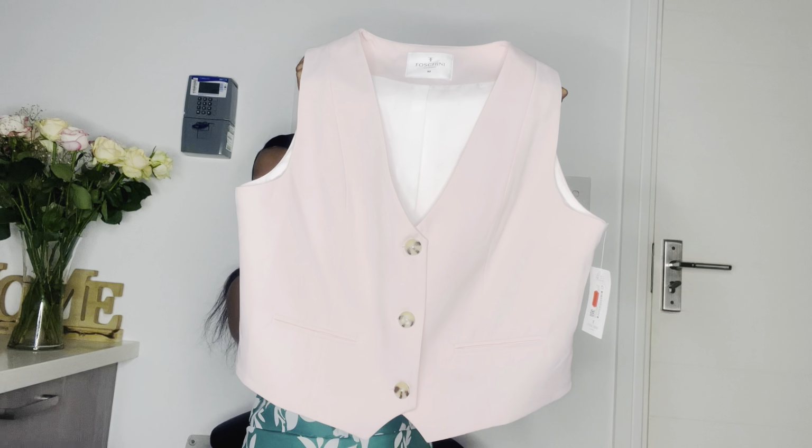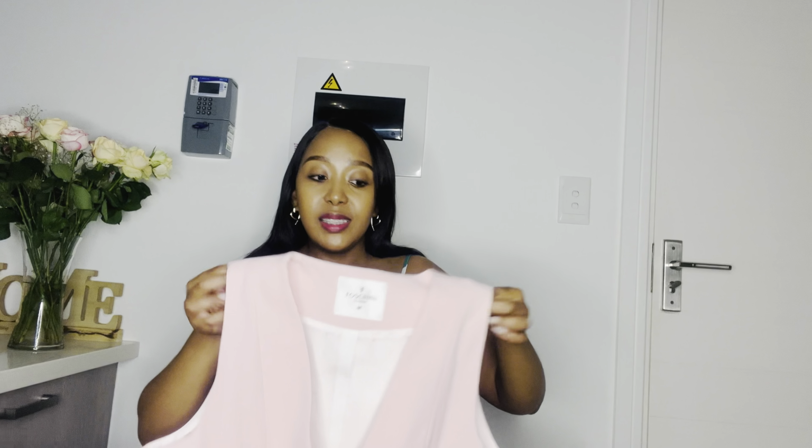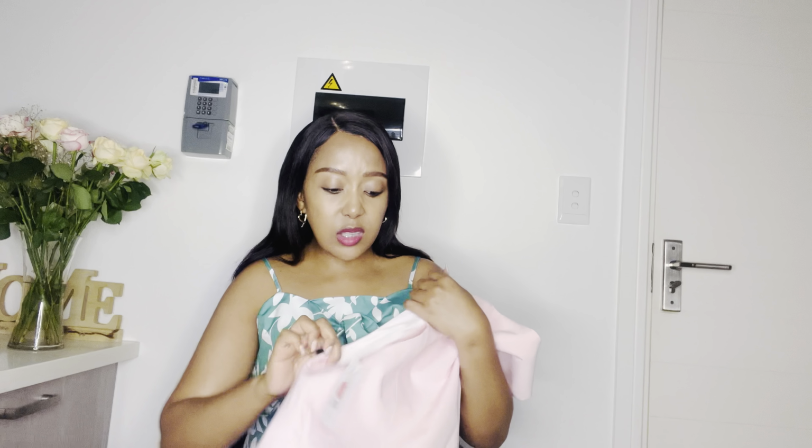But yeah, from Foschini, I got this cute waistcoat in pink, and it was actually on sale for $2.99. I'm not sure what the original price was, because the red sticker is kind of covering the original price. So yeah, this was $2.99 on sale. Oh, and I got it in a size medium.